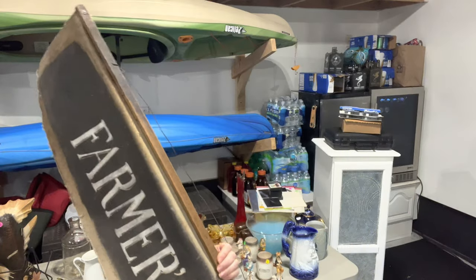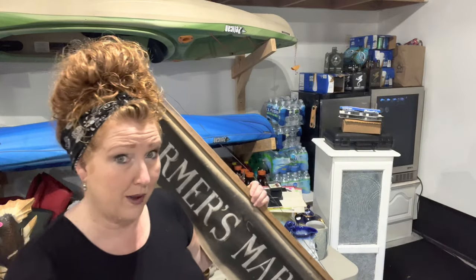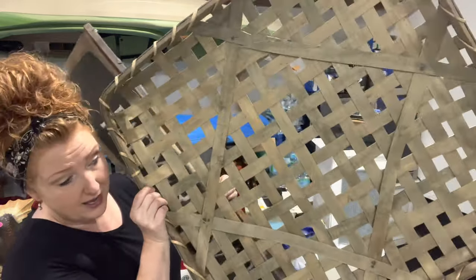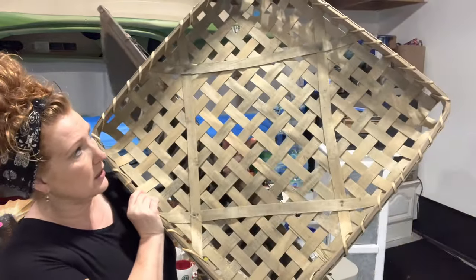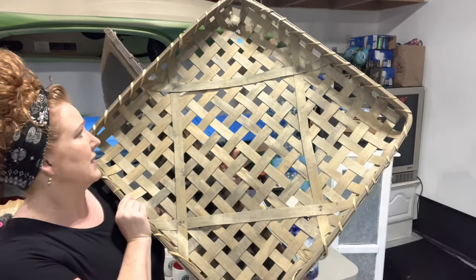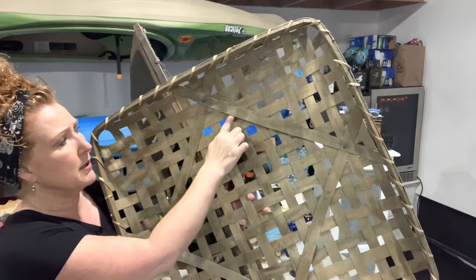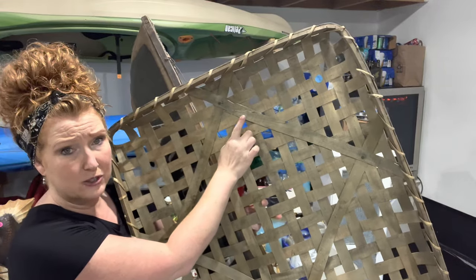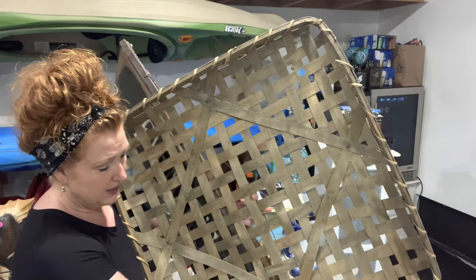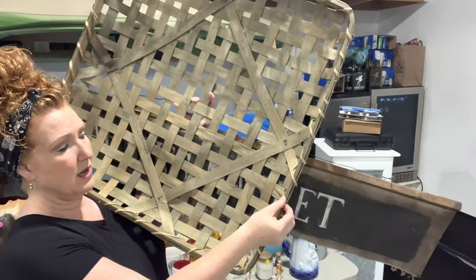And then on the same table, wait for it. Look at this. I think this is older also, just because of the weight of it. It does not look like a Hobby Lobby piece. It's got a little bit of brokenness. I will probably CA glue that down just a little bit so it doesn't catch and rip anything, along with this little piece, just to make sure.